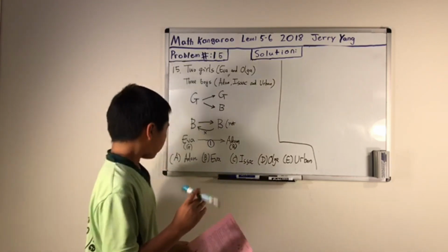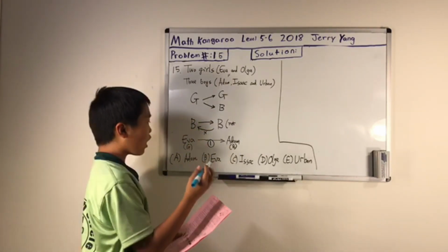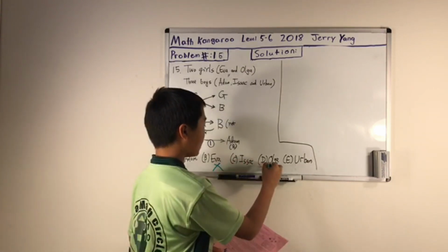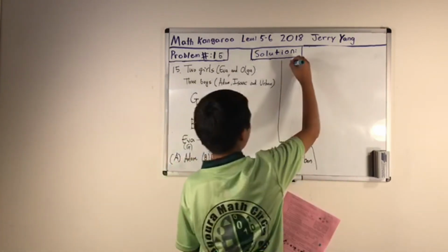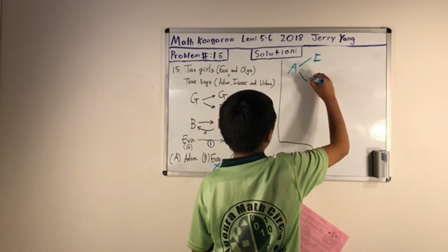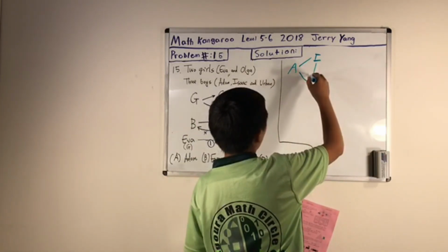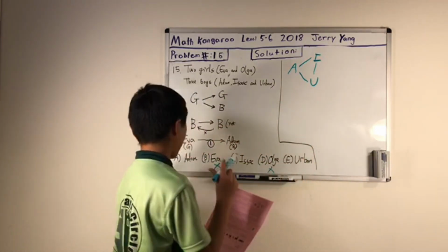Now, since once a boy gets it, the boy can only pass to a boy, we know that Eva and Olga will never get to touch the ball again for this round, so we can already take out B and D, which leaves us with A, C, and E. Then we know that Adam has it, and he can either throw to Isaac or Uriben. And once either of them gets it, they can only throw to the other person, which means that no matter what, they'll always have to pass it back eventually to Adam. Therefore, the answer is A, Adam.